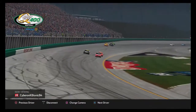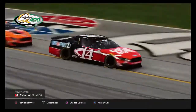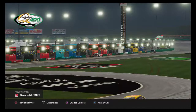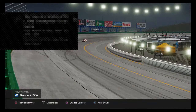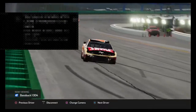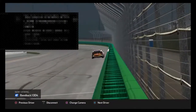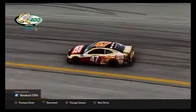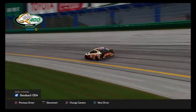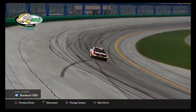Meanwhile, the 47 is absolutely loving this. The rest of the field. Right there. There he was. You see the second, third, and fourth battling right there. Meanwhile, the 47's thinking, man, I'm getting pretty hungry right now. I'm driving this Hungry Jack scheme, and I think I'm going to have some pancakes after this.